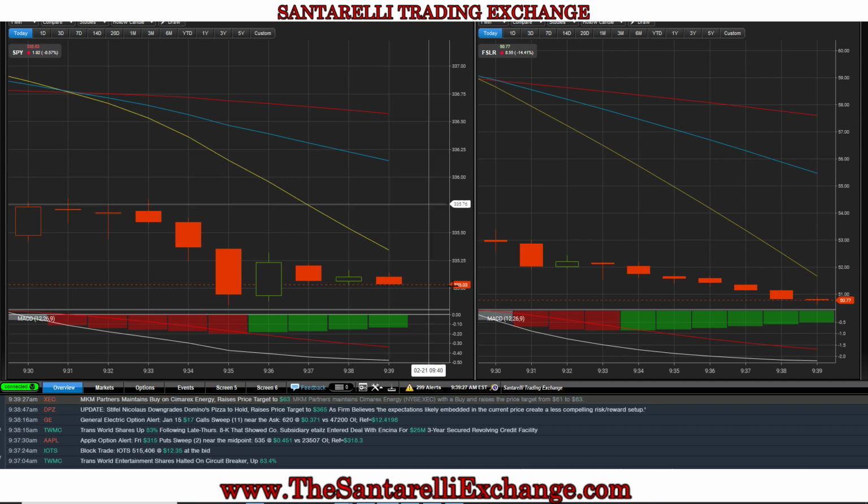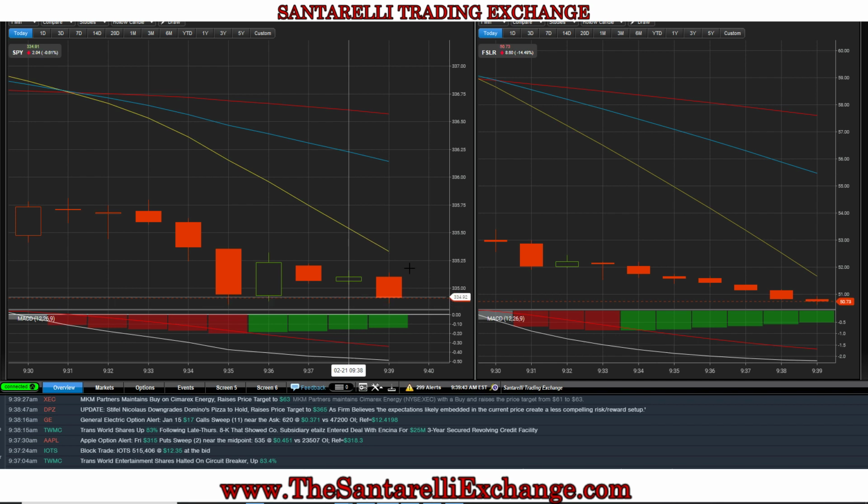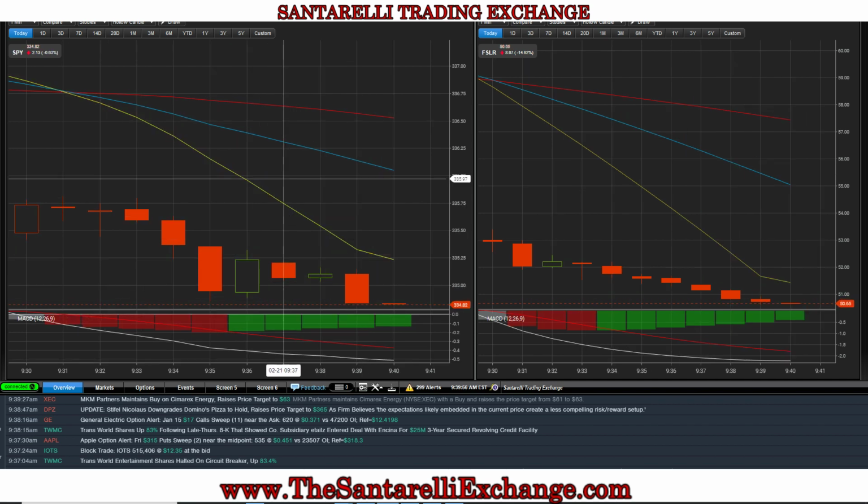I want to see what SPY does here once the 10 catches up. That's why we usually wait until 9:45, because if we see that we still stay within this consolidation box, and we don't head below 334.85. If we do, we're going to be heading lower here. But if we could hold within that by 9:45, then we could see if we could break that 10 and start to climb there, get some calls, or if we break below that consolidation box there, then we could start buying some puts here for today.